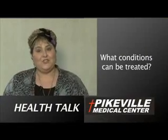What conditions can be treated with a Lokomat? The Lokomat can be used for several different types of patients with different diagnoses. We use it a lot with spinal cord injury patients, stroke patients. We also have a pediatric portion to our Lokomat, so we have children that we can put in the Lokomat that possibly may have cerebral palsy. Any type of diagnosis or treatment that you need to assist you with walking, that's what the Lokomat can do.